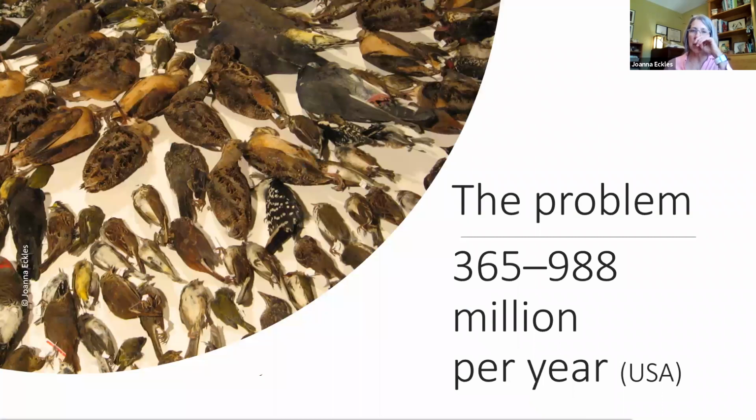And the problem is big. Window collisions are the largest form of collision mortality. That is, birds crash into a lot of different things, but of all the things they crash into, windows kill the most. The median range is about 600 million birds a year in the United States alone.